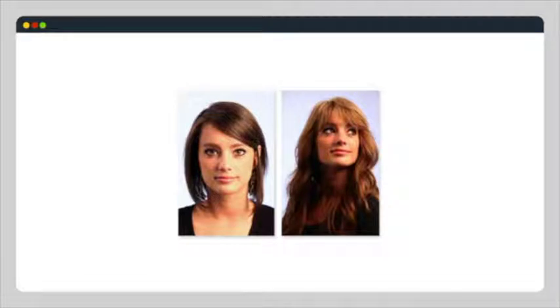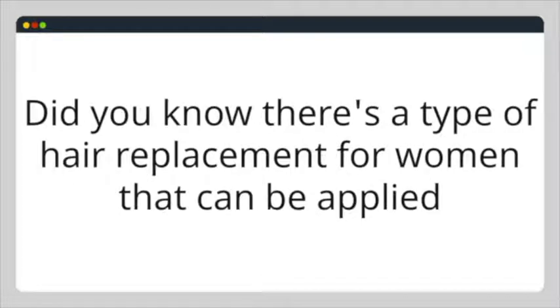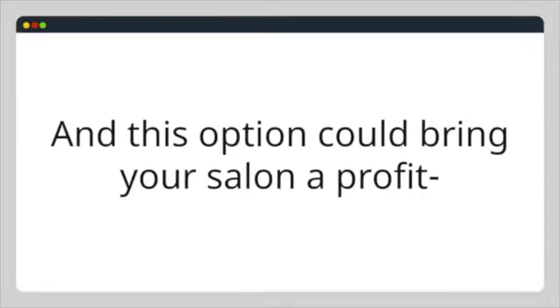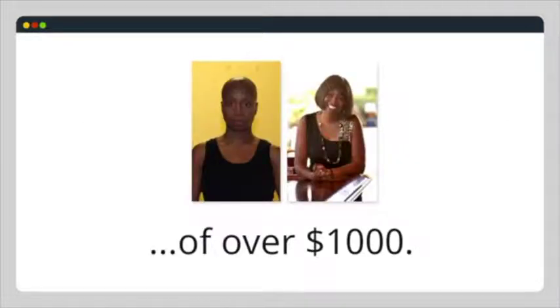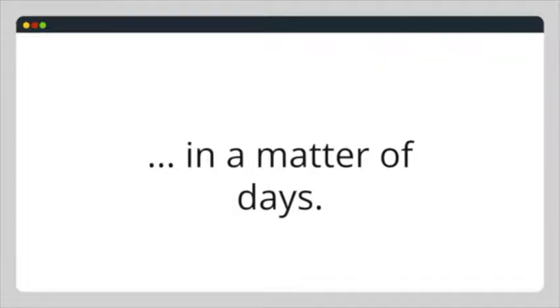Now you can help this client with the latest hair replacement option and add a major revenue stream to your business. Did you know there's a type of hair replacement for women that can be applied in less than an hour? And this option could bring your salon a profit of over $1,000. And you could offer this technology in your studio in a matter of days.